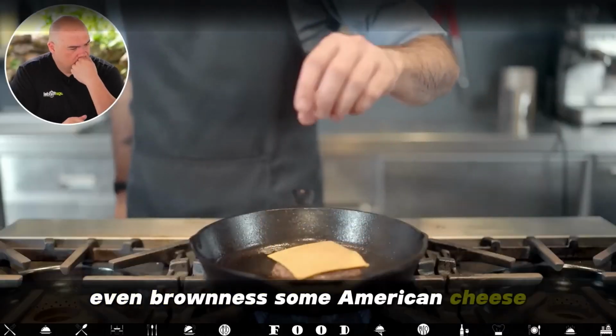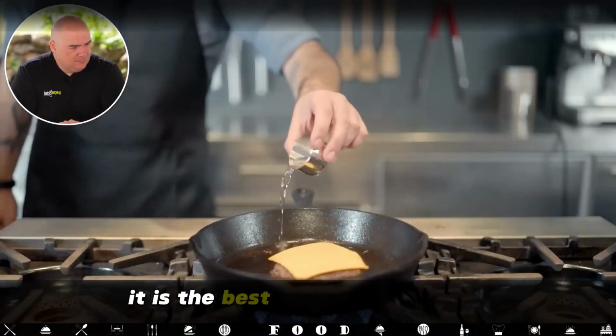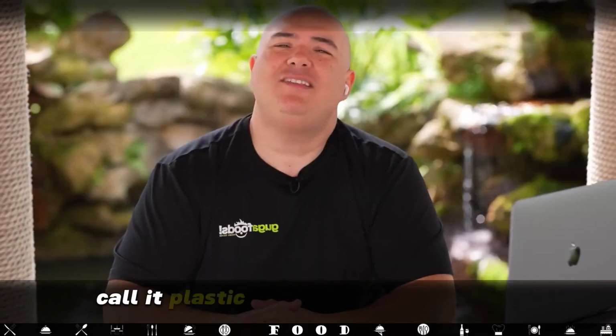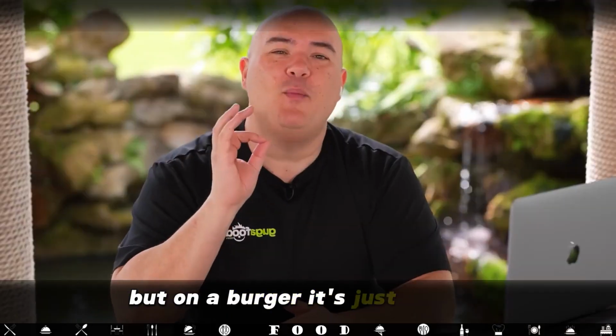Some American cheese. Hate on American cheese all you like, it is the best cheese for burgers. I agree, everybody. American cheese is the best. Call it plastic, call it processed cheese, call it whatever you want. But on a burger, it's just perfect.